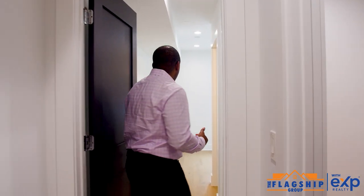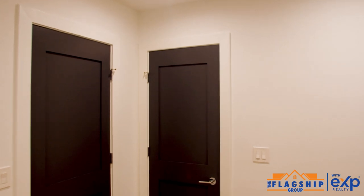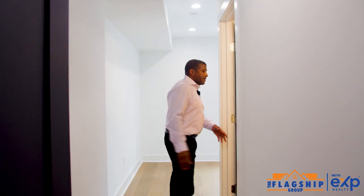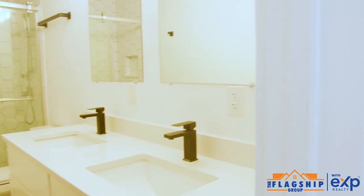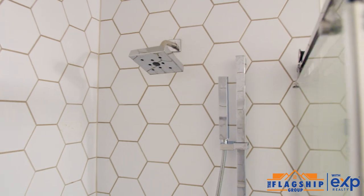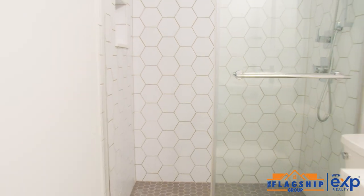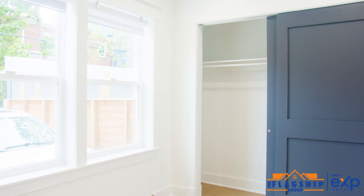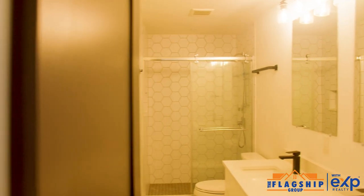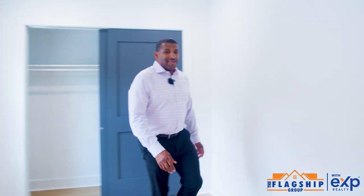Bedroom number one. This is the main bathroom. And the main bedroom. All right, let's go check out the back.